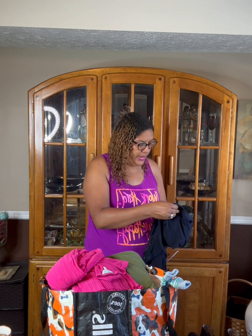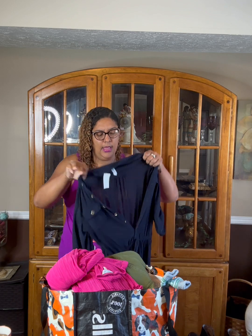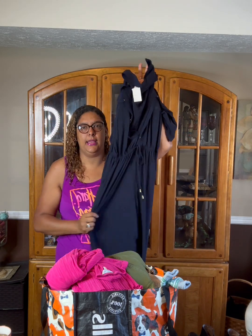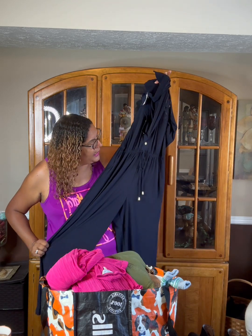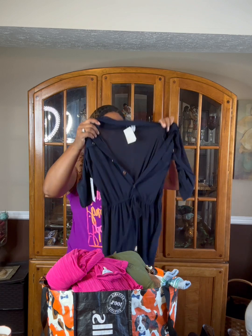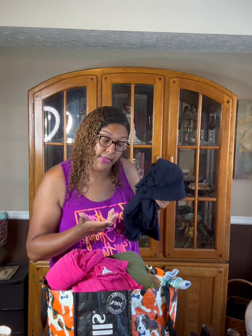So next is a brand, Emma Michelle. This is sold, I believe, at Dress Barn? No. Yeah, maybe Dress Barn. I think that's what that C is. But it's a navy blue jumpsuit, and it buttons, and it has a drawstring, has that kind of jersey knit. So this is brand new with tags, and it has roll tab sleeves. So I thought, you know, why not?